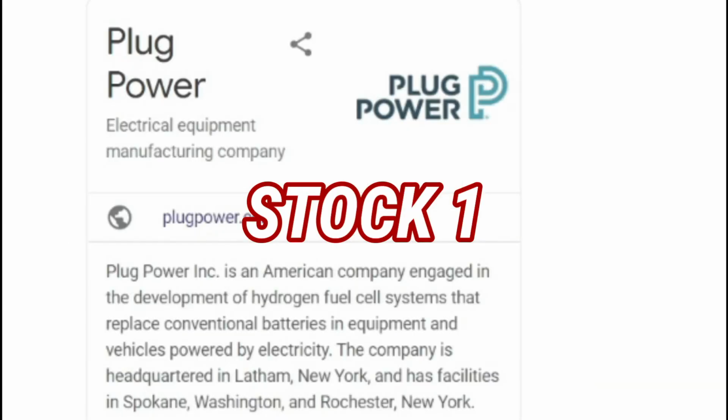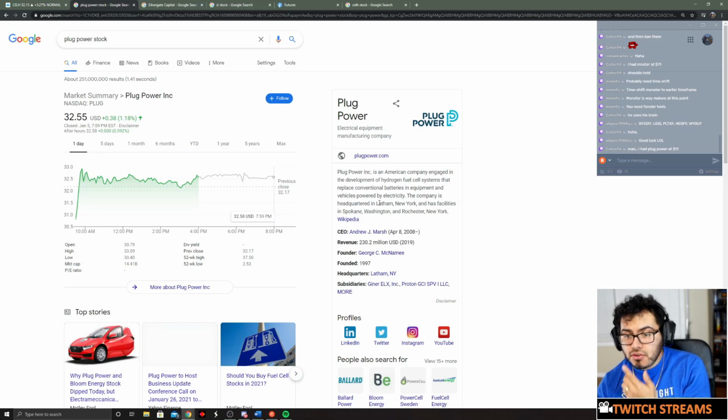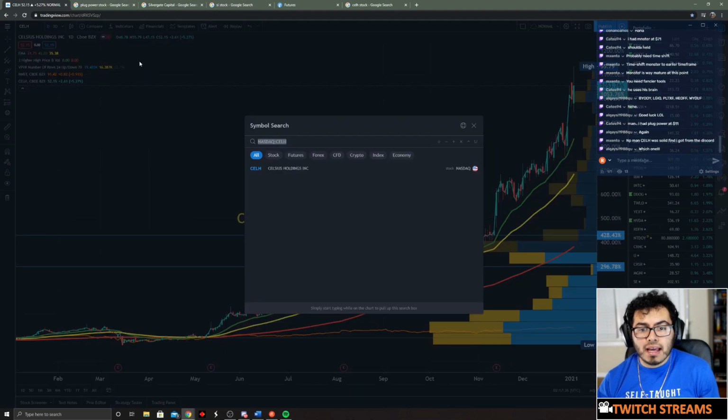So let's get started. Plug Power. Plug Power stock. This is ticker PLUG. Plug Power is an American company that engages in the development of hydrogen fuel cells that replace conventional batteries in equipment and vehicles powered by electricity. The company is here in New York and has facilities in Washington and Rochester, New York. If we take a look at the past year, this company has returned 752%. That is insane.